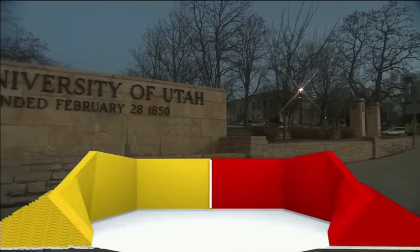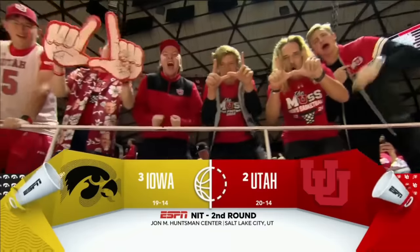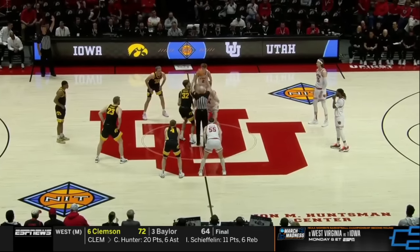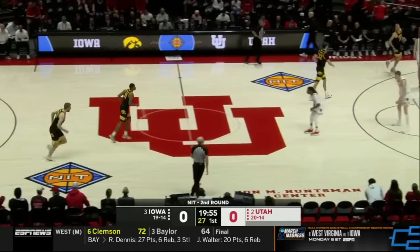From the University of Utah in Salt Lake City, it's a second round matchup between the 2-seed running Utes and the number 3-seed Iowa, against the winner of South Florida and VCU, number 1 Indiana State and number 2-seed Cincinnati already into the court. Straight up defense. Both teams run great half court offenses. Lots of ball screens, lots of action. Execution early. The team that can defend.